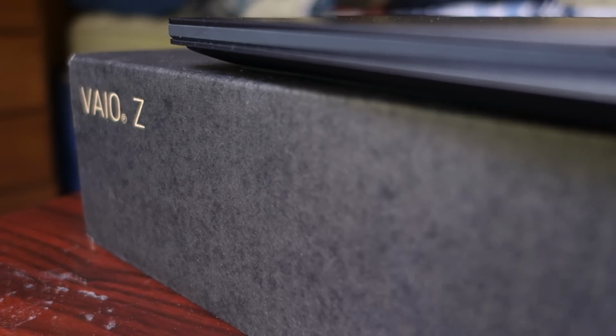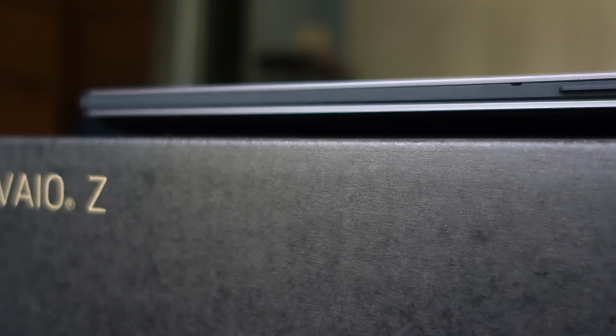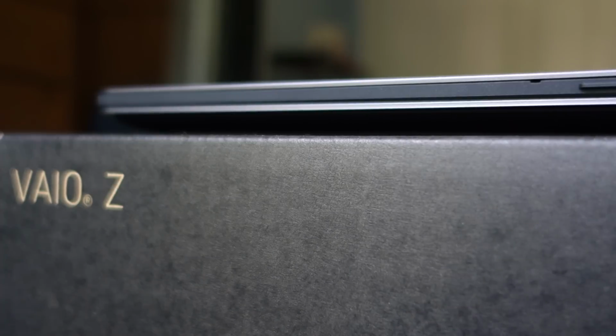Today I'm reviewing the Vaio Z, an all-new convertible laptop from Vaio Corporation. Vaio Corporation is a completely different company from Sony Vaio. It's its own separate company and it's pretty small. But Vaio managed to make something really incredible with the Vaio Z.